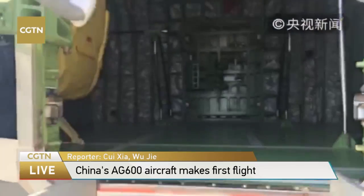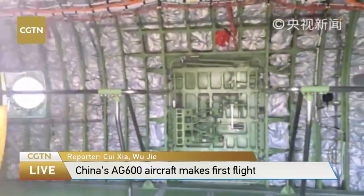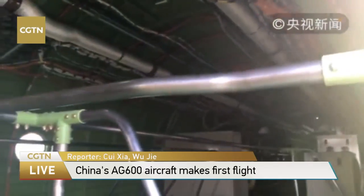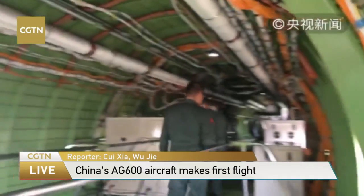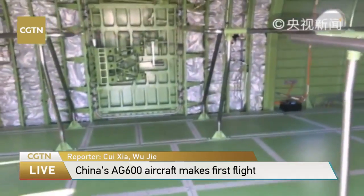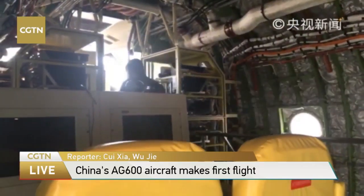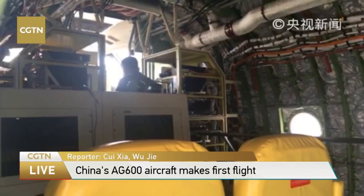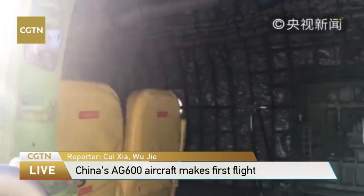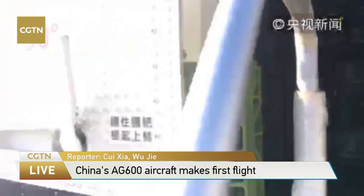Okay, since we couldn't get inside the cabin, we'll be standing on the ramp to have a look at the inside of AG600, to see what it looks like inside. And it's an exclusive coverage from CCTV. I think we are really lucky today, but due to safety concerns, we cannot walk inside of the cabin, so we'll just be giving you the footage from the ramp. But still, I think the netizens are lucky enough to know what it looks like inside the cabin of AG600.